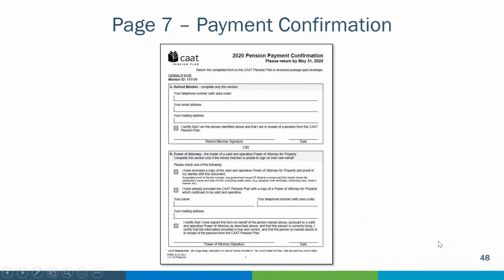The last page of the statement is the payment confirmation. All retirees and survivors are required to complete this form. This is because the CAT pension plan has a duty to its beneficiaries to ensure that all pension payments are made correctly to eligible recipients under the terms of the plan. It is a useful exercise in maintaining up-to-date information on our pensioners and survivors. This helps us by confirming that we have accurate, complete, and up-to-date information regarding the retiree and their pension benefit.